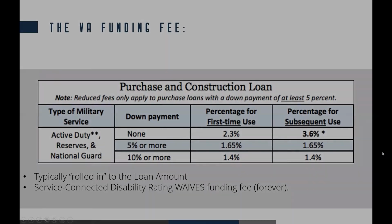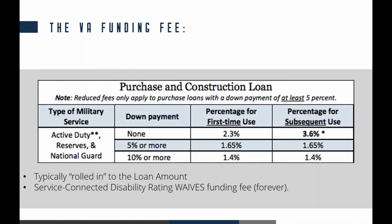All right, today's question is about the VA funding fee. What is it? How does it work? What is it for? I am going to pull up the funding fee chart and run through it with you, and also show you a couple ways that you could mitigate your costs and how to structure your file to limit the cost and even exclude the funding fee altogether. So if you've got questions about the funding fee, I'm going to answer it. All right, so this is the funding fee chart for 2020 and 2021, and from 2020 on.